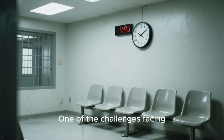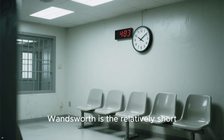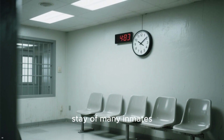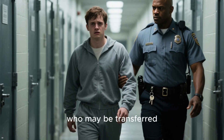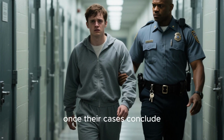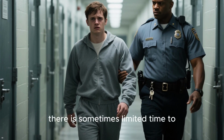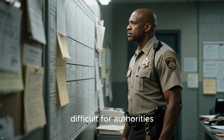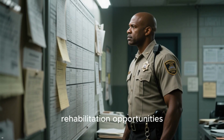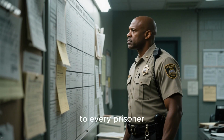One of the challenges facing rehabilitation programs in Wandsworth is the relatively short stay of many inmates. Because the prison houses a large number of remand prisoners who may be transferred once their cases conclude, there is sometimes limited time to complete structured programs. This reality makes it more difficult for authorities to provide consistent rehabilitation opportunities to every prisoner.